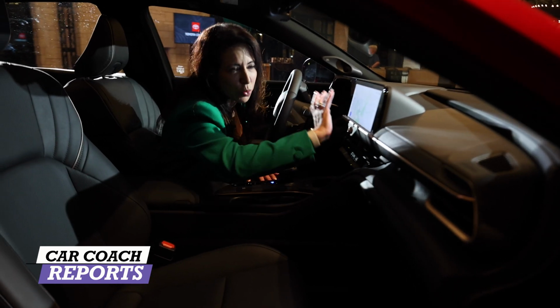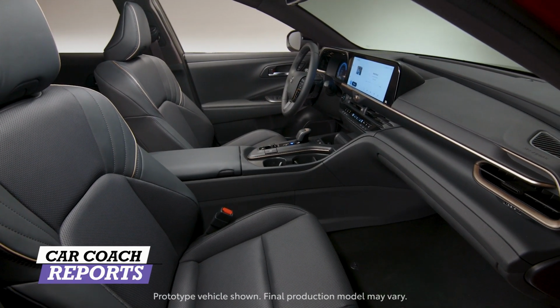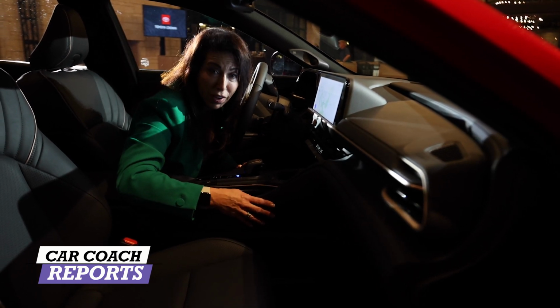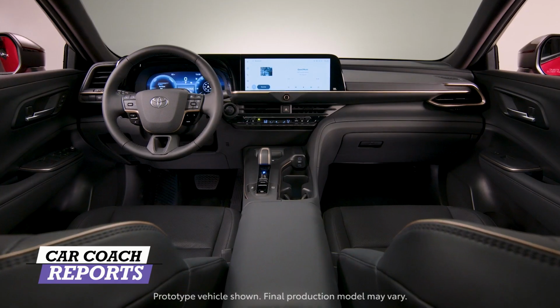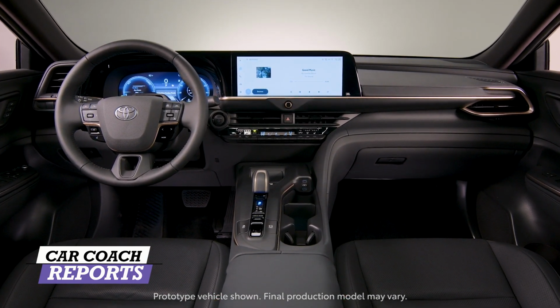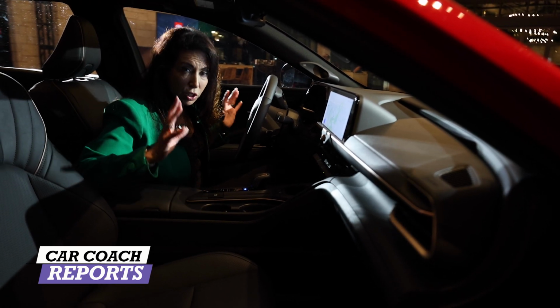I love this really clean design, soft dash, and everything is nice. There's not a lot of hard, there's no hard. Oh, I found some hard plastic. If it's that hard to find, Toyota's done a really nice job. JBL audio is in this car, and also all the safety features are standard in the Toyota Safety Standard Suite. I think that's important because this is what consumers want.